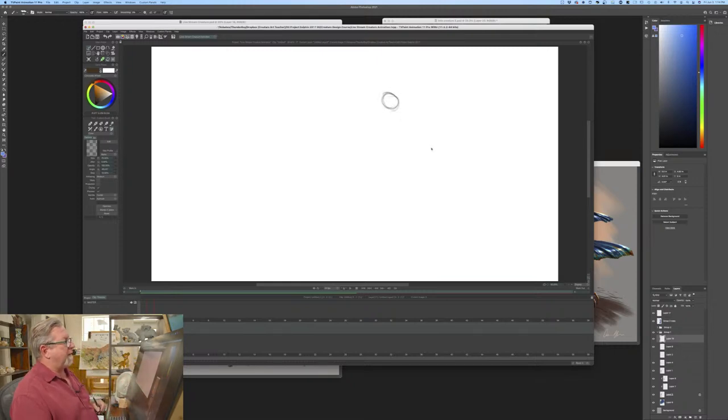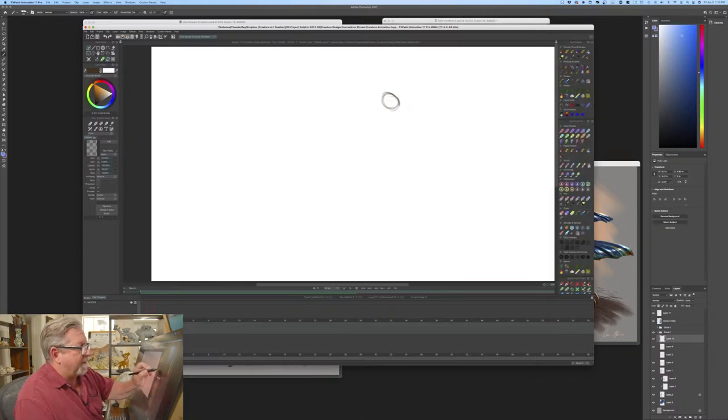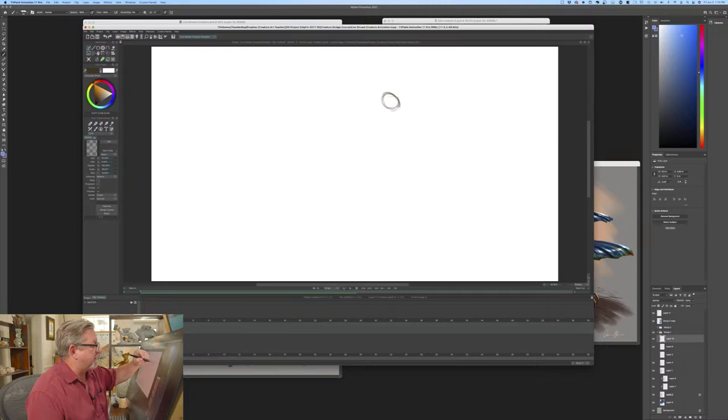I'm actually using one of the colored pencil brushes, which is over to the right here. They have all these up here. You can see all these colored pencils. And they've got different traits, and I really like the soft quality of this one here. So I'm just going to quickly sketch in. There we go.